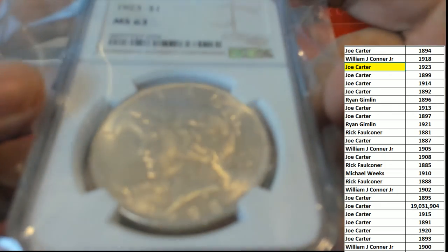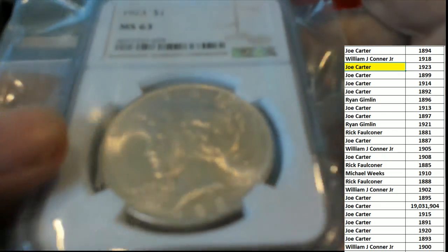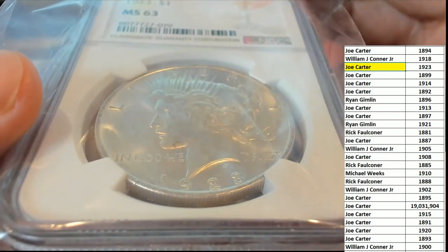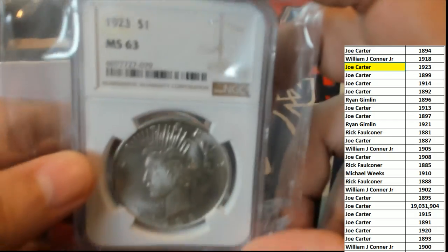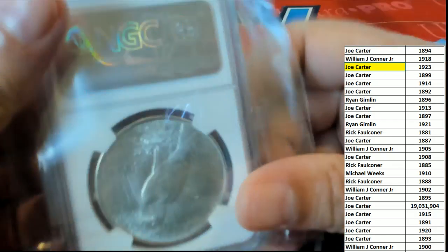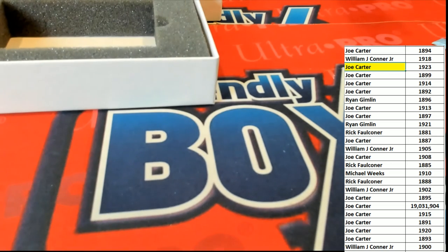It's a 1923 gem of a hit. Congratulations, Joe. Looks like a really cool piece of treasure. Oh. R-80. Nice hit.